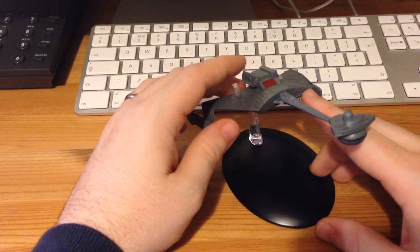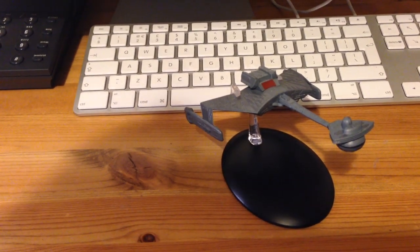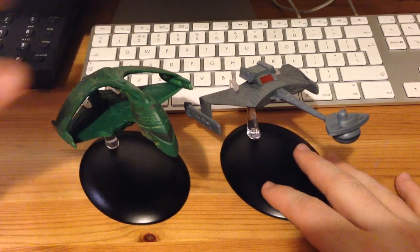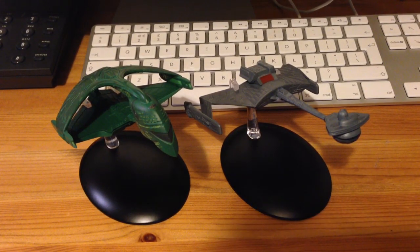If I put that there and compare it with the Warbird, because the Romulans did share technology with the Klingons and vice versa. So there we do. Two very different design philosophies, two very different paint jobs, and two very different scales, but two great little models. So yeah, that concludes my review of issue 7 of Star Trek Starships collection.